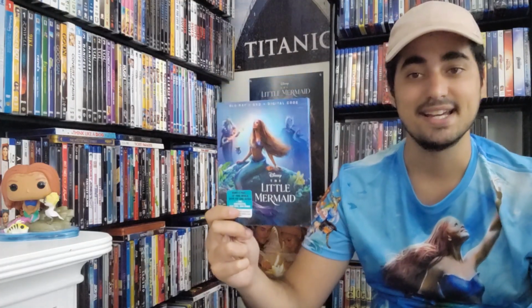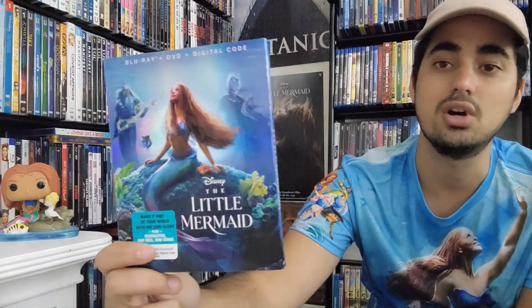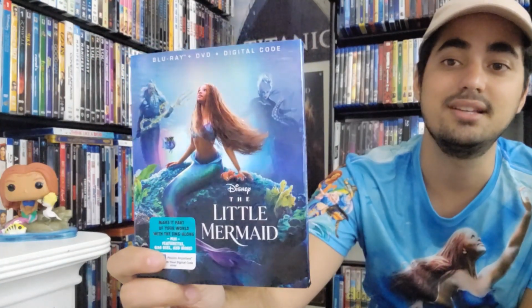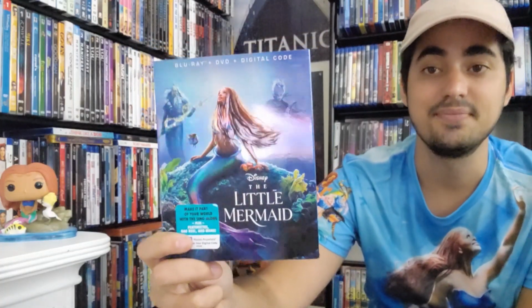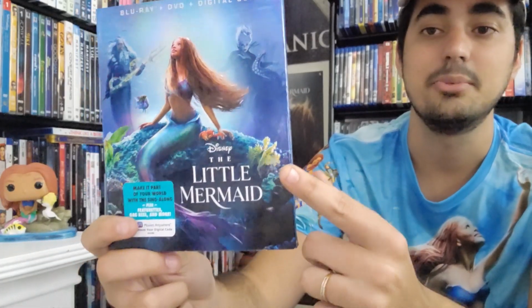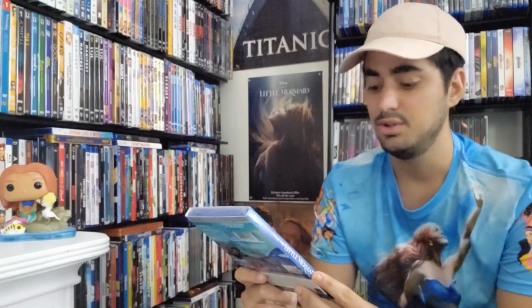Now, in this case, since it's a new release, the Blu-ray plus DVD edition comes with a sleek cover. As you can see, it's a shiny 3D cover, which is pretty similar to the DVD. And you can see there, Disney's The Little Mermaid. And the sticker right here, let's read through it. It says, make it part of your world with the scene alone, plus feature, gag reel, and more. Use Movies Anywhere to redeem your digital code.